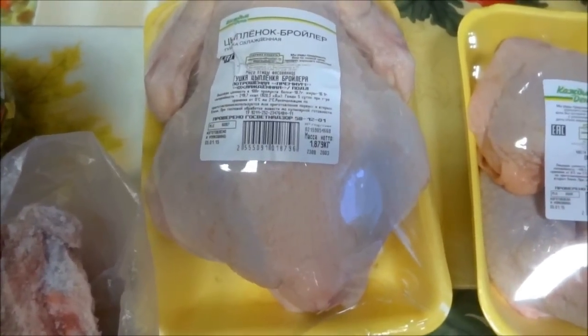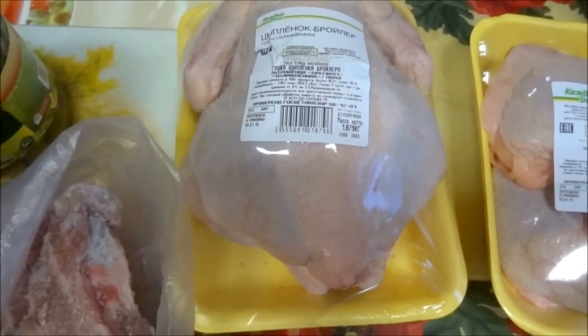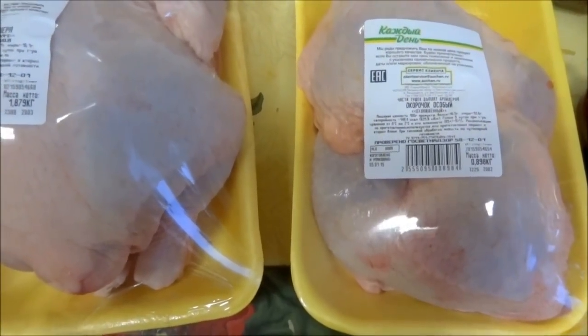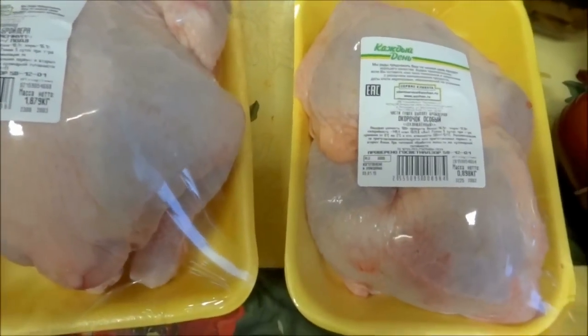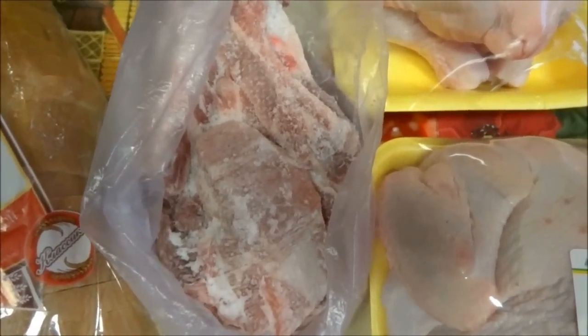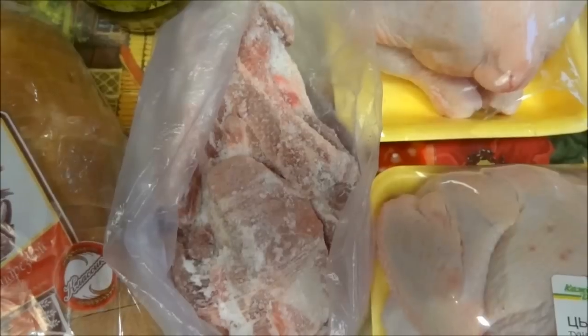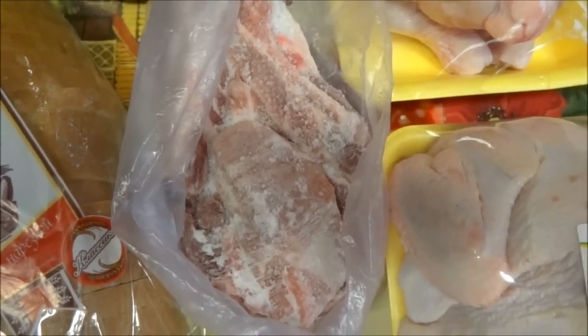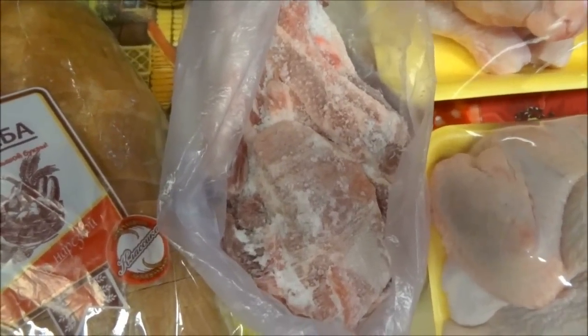The price of the chicken is around 113 rubles per kilo, which in dollars would be around $2 a kilo. Chicken legs are also around 109, slightly cheaper than the chicken itself, so also roughly $2 per kilo. So the meat itself is more expensive, of course, than the chicken. This one I have is pork, roughly 280, about 300 rubles per kilo, which in dollars would be around $4-5 per kilo. And of course beef would be more expensive, probably about $6-7 a kilo.